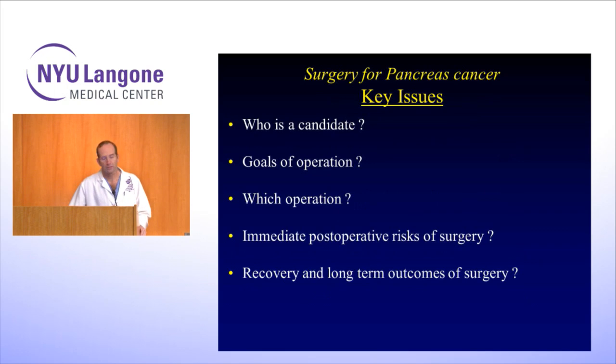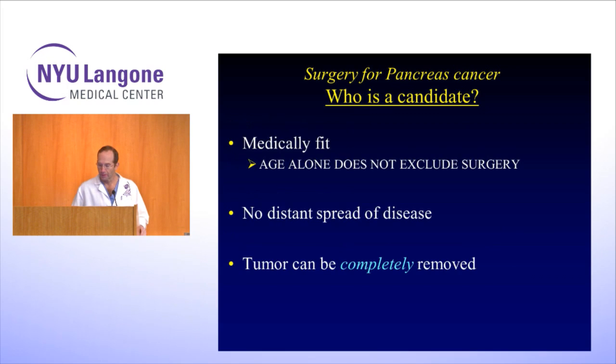The key issues for me as a surgeon when it comes to pancreas cancer and what we need to think about: who's a candidate, what are the goals of surgery, what kind of an operation do we do, what are the immediate postoperative risks of surgery, and what are the long-term and short-term outcomes from this kind of surgery.